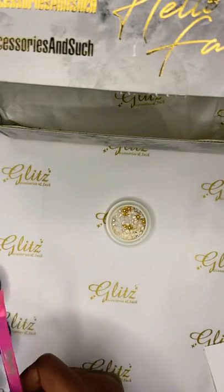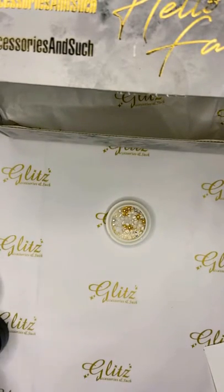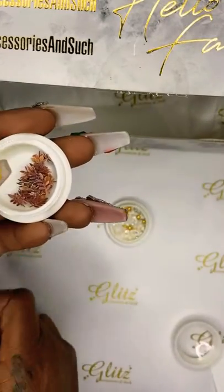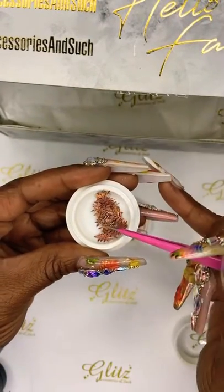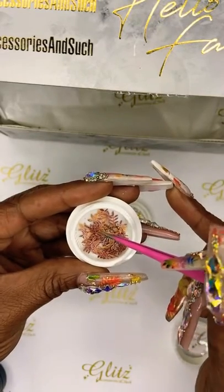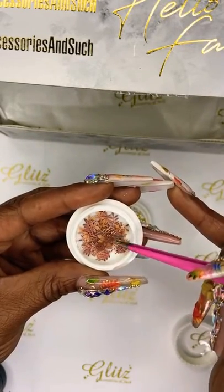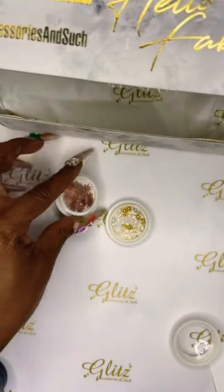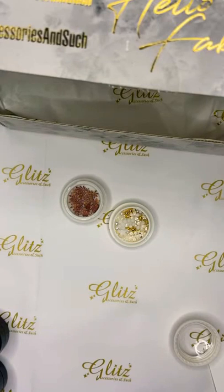I have another encapsulated jar. I have two of them, actually. These are the leaves. I really, really like these a whole lot, you guys. I really love these. They're so simple but gorgeous. And you can also find these in our $5 nail art section, too. And I'm going to open the other pack of encapsulated Christmas trees. These are Christmas trees that I got.